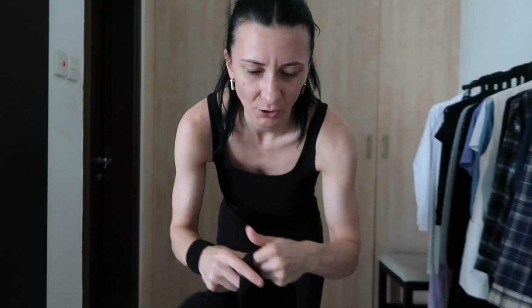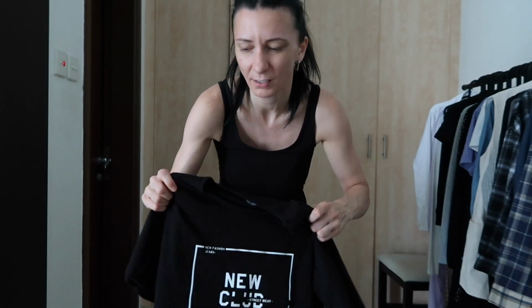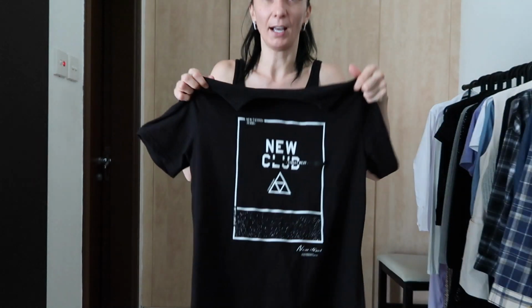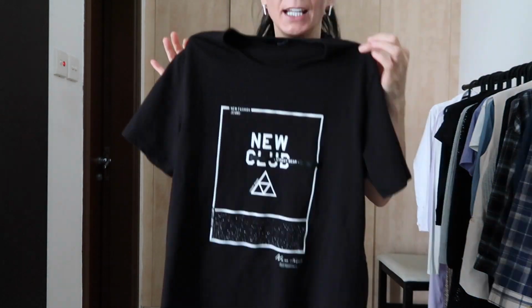Okay, so let's start with the t-shirts. I'm not going to put them on because there are a lot of them and most of them are quite simple. But I have these t-shirts. This is one of them. To be honest, I just wear this one in the house, like to sleep in. But it was 5 dirhams and I love the material as well.